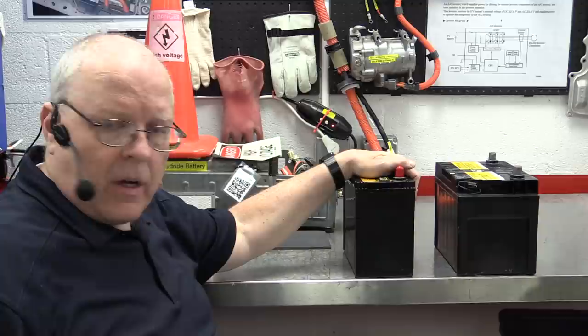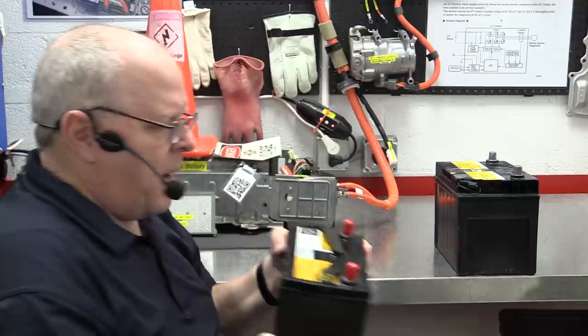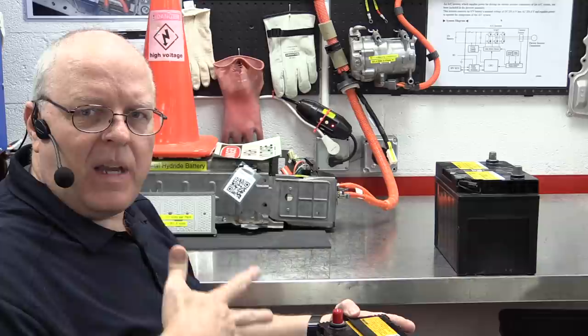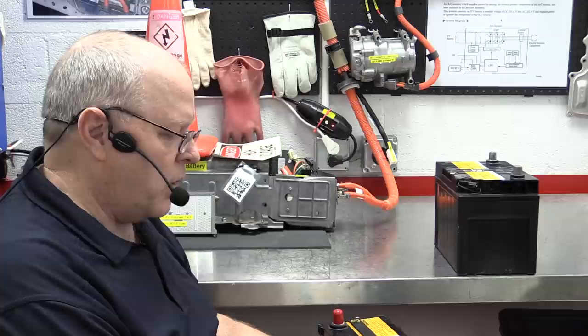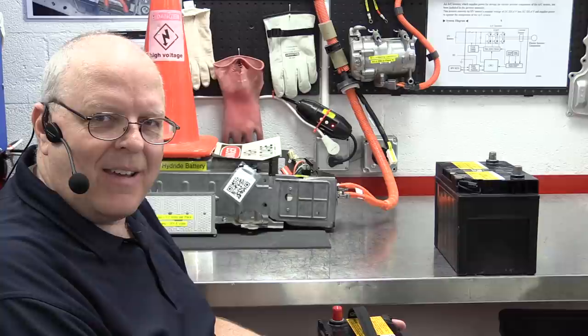Okay, right here on the workbench, I have a 2010 Toyota Prius 12-volt battery. And this battery is just a little tiny battery. It is a special type of battery, though. It's not just your regular lead-acid battery. This is an AGM, absorbent glass mat battery, and it's made for being deep cycled, which means run down fairly low and charged back up many times without destroying itself like a traditional lead acid battery would do over time. So this battery is a very expensive battery. It's around $300 for the Toyota Prius.